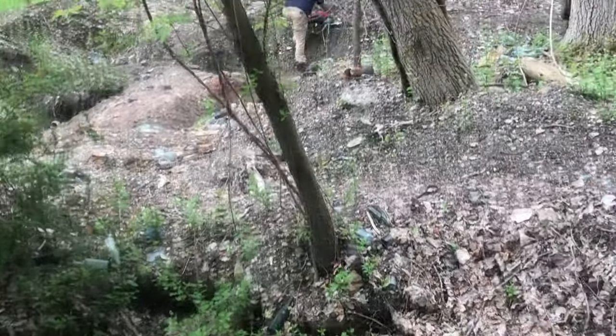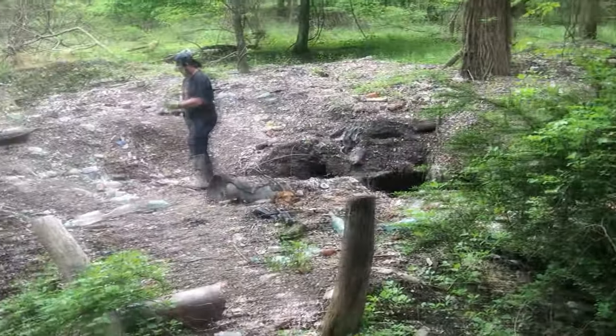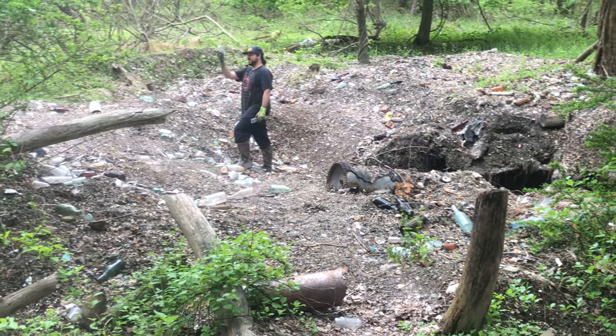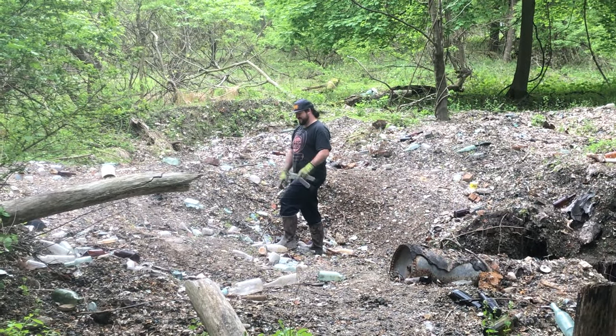All right, guys, we're going to get started, and everybody's going to get started on their spots. Shane's walking around trying to grab some quick surface finds. Look at all of it, though. It's like a beach of bottles. Stuff all over the place. Looks like you're on a beach of bottles, brother. We get a picture of that.